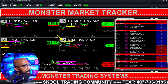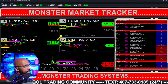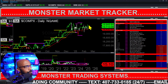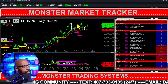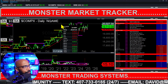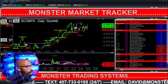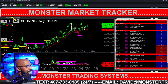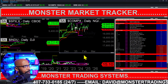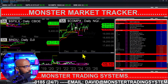On the NASDAQ, if we look here, we did get some buying today. We've got a nice green candle here. It's choppy in here though, right? Very choppy on the NASDAQ, and we need to break through that resistance right there. So S&P looks good, NASDAQ looks good. S&P looks much better than the NASDAQ, and even the Dow looks really good, guys. Let's take a look here.